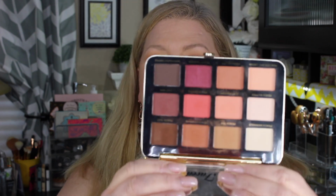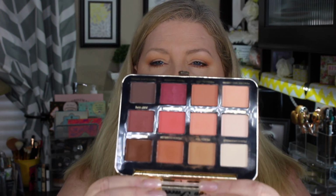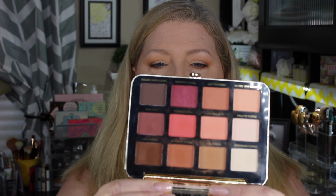All right, the first item is the Too Faced Just Peachy Mattes palette. I have not been able to put this down since I got it. It is just a phenomenal palette. It's got all kinds of colors that are warm and just beautiful fall colors. They're all matte, and what I love about this is there is a shade in here to do just any kind of eye look. You can come up with numerous different kinds of looks with this. So love, love, love. And it smells like peaches and cream. So this is a got to get.